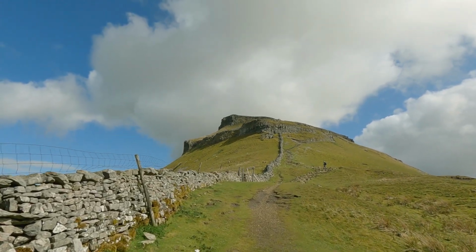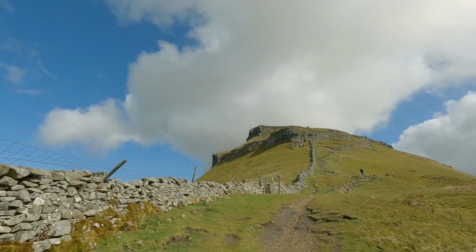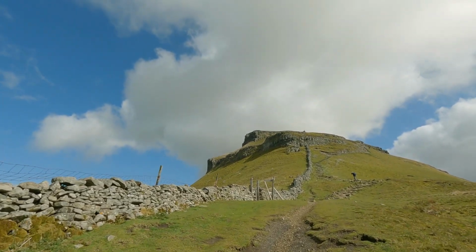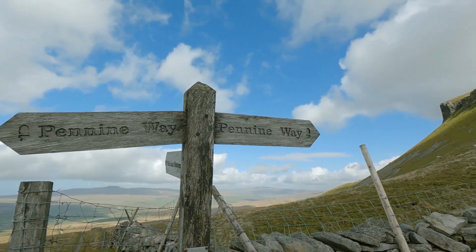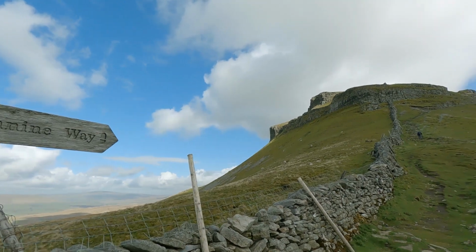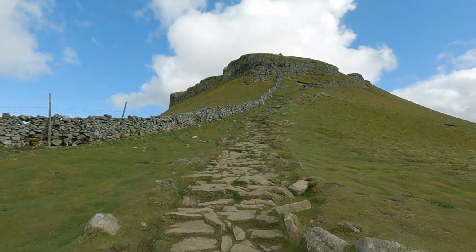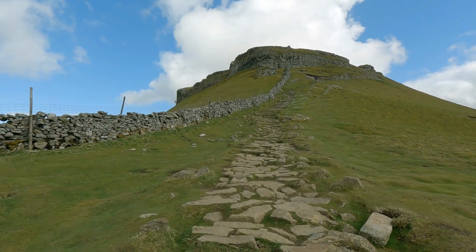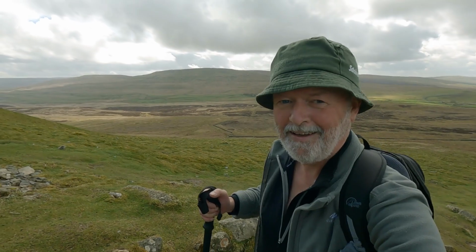Catch my breath and then do the hard slog to the top. Slow and steady.